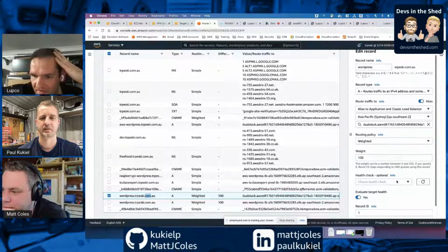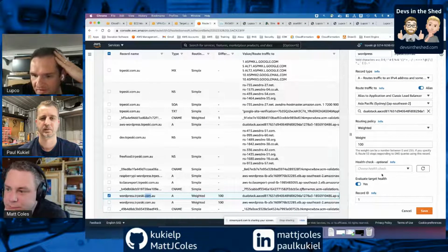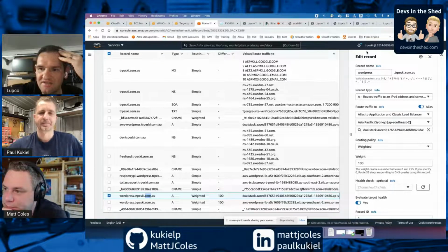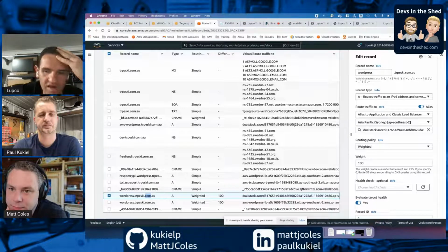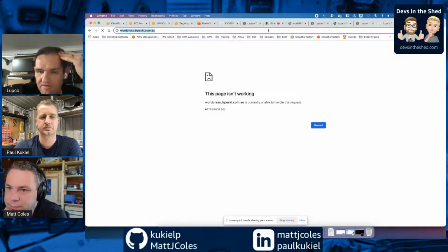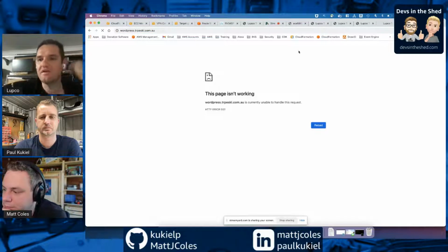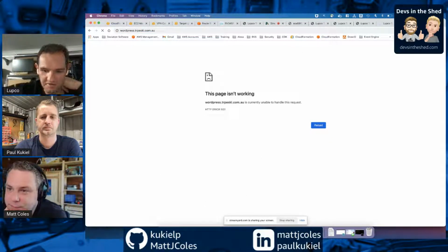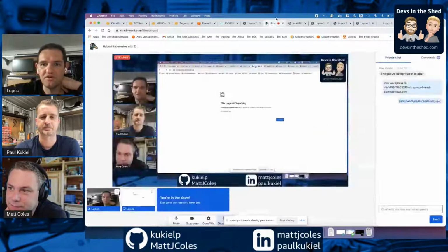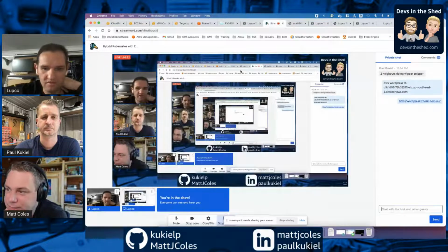I think if you wanted to do this properly, you probably should set up health checks properly so that it actually does a proper failover, or use something like CloudFront. But yeah, if you've got DNS configured correctly, unlike me, then you should have a pretty handy way to fail over between the two solutions. But that's pretty much what I just wanted to show you. I'll just flick off my screen sharing. But all the code's pretty much in the repository.